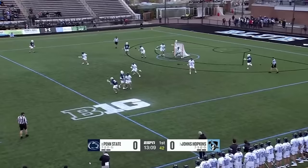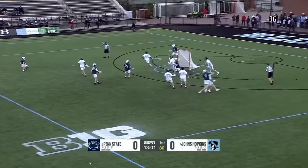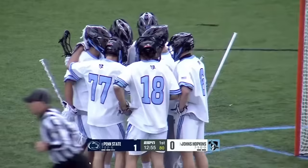On the attack, here's Jake Morin. Over to Malone. Get to the middle of the field. Now back to his right. He'll shoot. Hit the pipe. Stays with the Nittany Lions. Fresh 60 seconds on the shot clock. That shot goes. Matt Trainer, 8th in the country in goals per game, picks up another one here early in the going at Homewood, 1-0 Penn State.